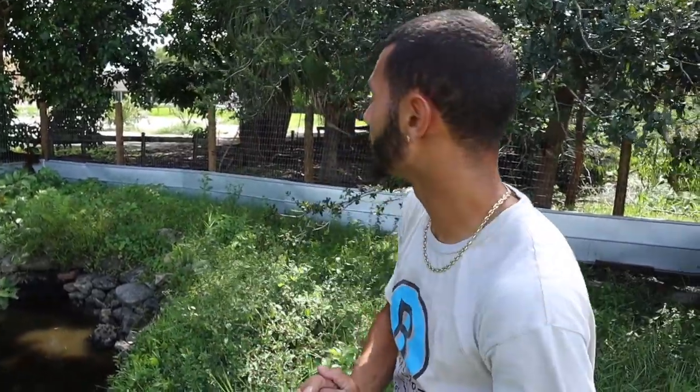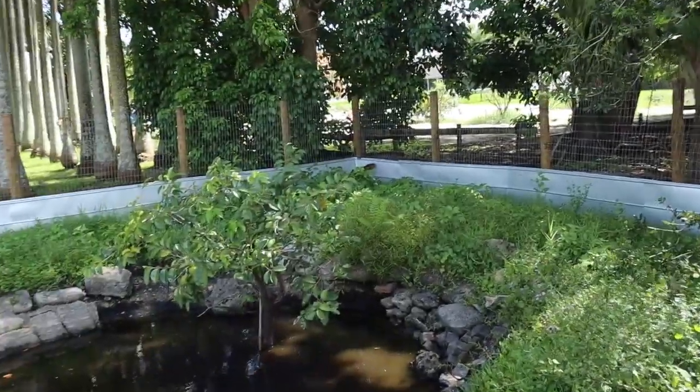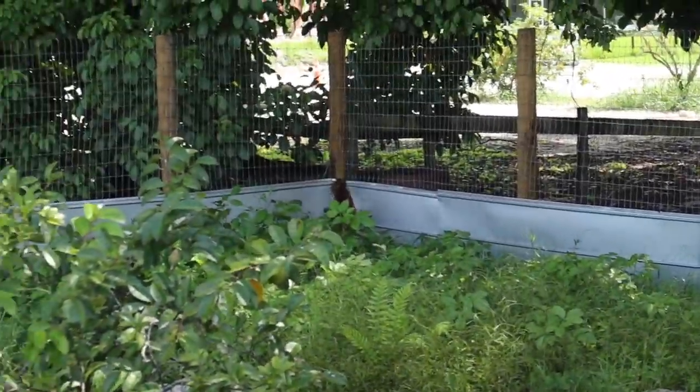But other than that, you guys, thing one and thing two are inside of their enclosure. I am more than stoked and happy that they are here, you guys.